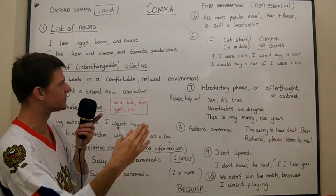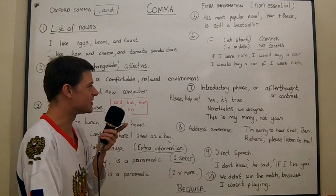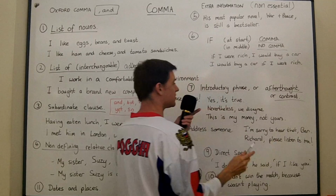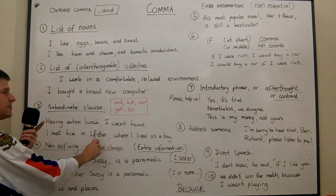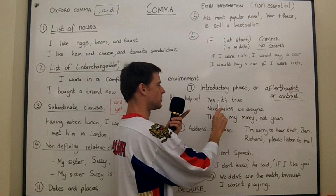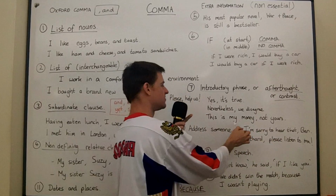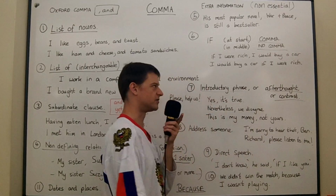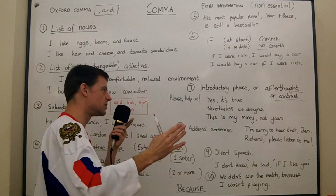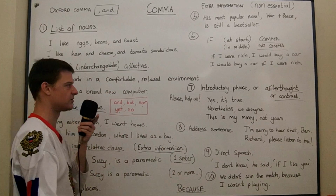Yeah, we normally just run it off the tongue, and so very often we say use a comma when you make a pause. It's true, we often do. So introductory phrases or afterthoughts or contrast between two clauses, a little bit like here, then we need a comma. So yes, it's true, comma after yes. Nevertheless, comma, we disagree. This is my money, comma, not yours. This is a contrast here. It's like, I can climb this tree, comma, but you can't. Yeah, but you can't. It's a contrast, and you're still connecting up to subordinate clauses.